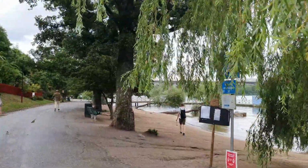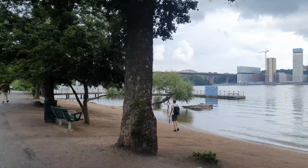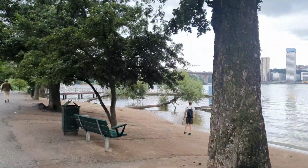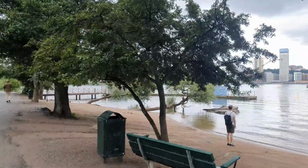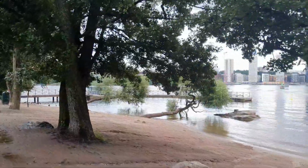This is called Tanto Beach. A very popular spot. One of the most popular spots for the locals to go and swim in the summer. It is still summer, but it doesn't look like it.